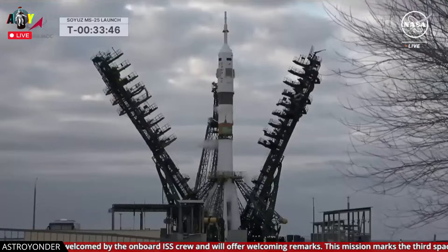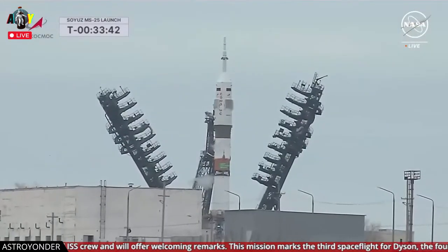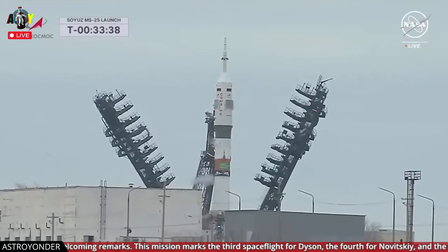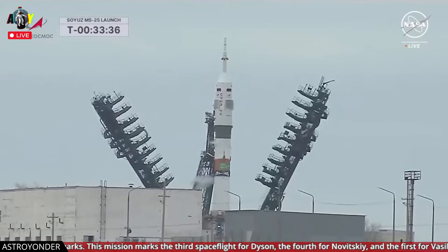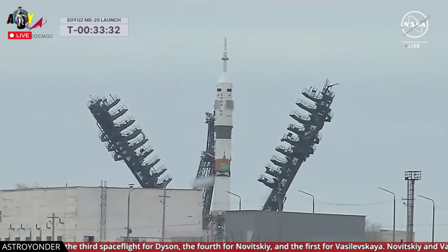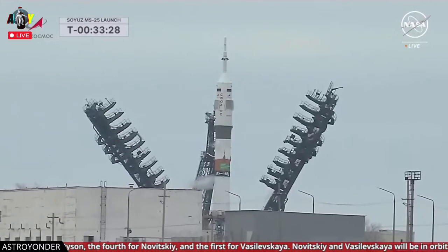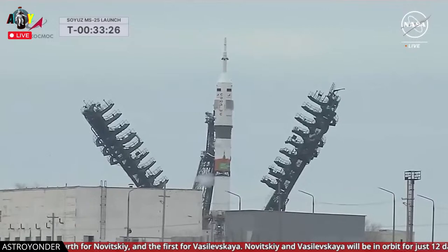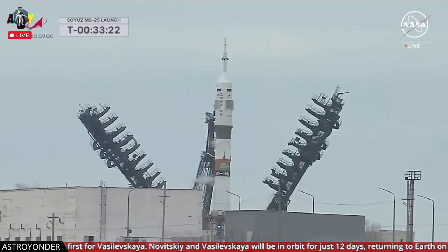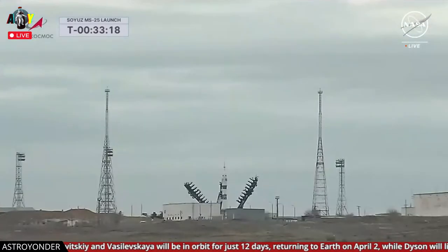Again, what you're hearing is music being played up to the crew who are strapped into their seats in the descent module of the Soyuz vehicle. That is traditional music. Each crew member has a selection of music that is played up from the blockhouse in Baikonur to help the crew relax during the final hour or so of the countdown, which, as you can see in the upper left-hand corner, stands at the T-minus 33-minute mark until liftoff.